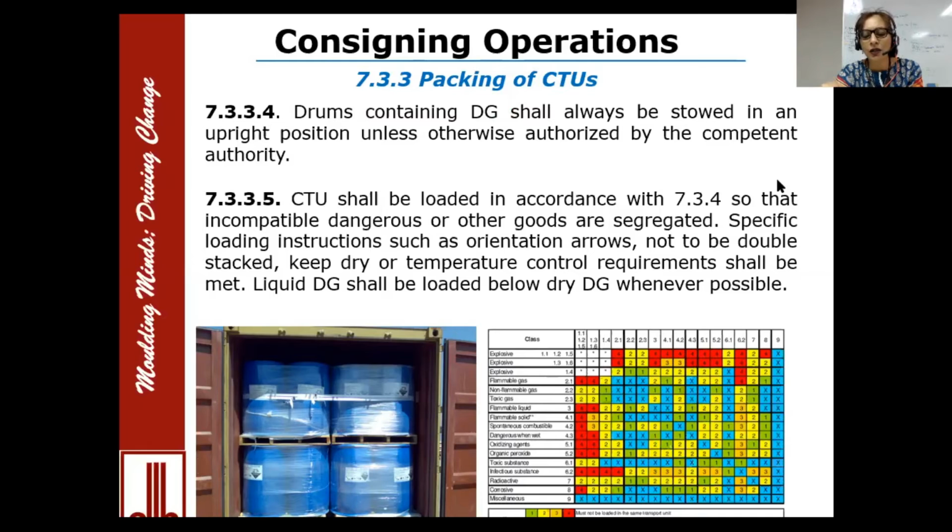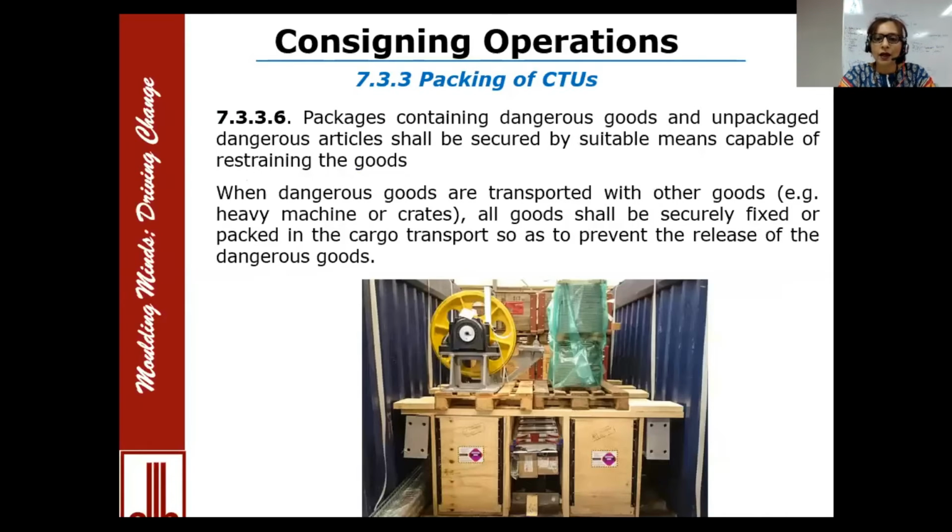And the only way you can do that is by looking at the segregation table and then focusing on 16B, if it shows anything that you may have to pay attention to with regards to its compatibilities. And then here they talk about packages of dangerous goods and those that are unpackaged. So you have packages containing DG and unpackaged DG articles that you are packing into a container.